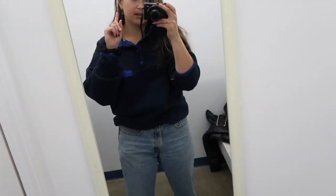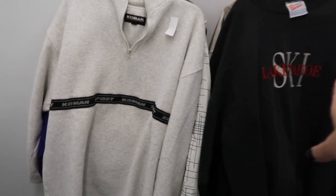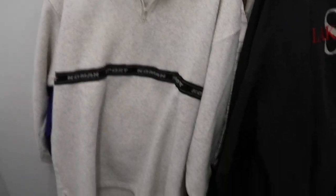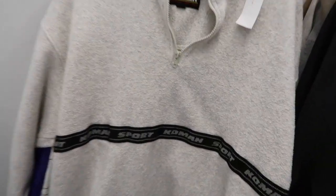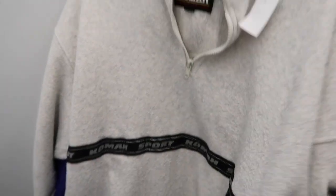I'm gonna show you guys the things that I'm getting and then the things that I'm leaving behind, and I'll tell you why I'm leaving them behind. Okay, this is the pile I'm leaving behind. This is what I'm getting, which I'll show you guys after I buy it at home in a little haul. I picked this up because it's vintage and I really like the stripe across, super on trend. But I'm leaving it behind because it's $6.99 and just not the best condition.